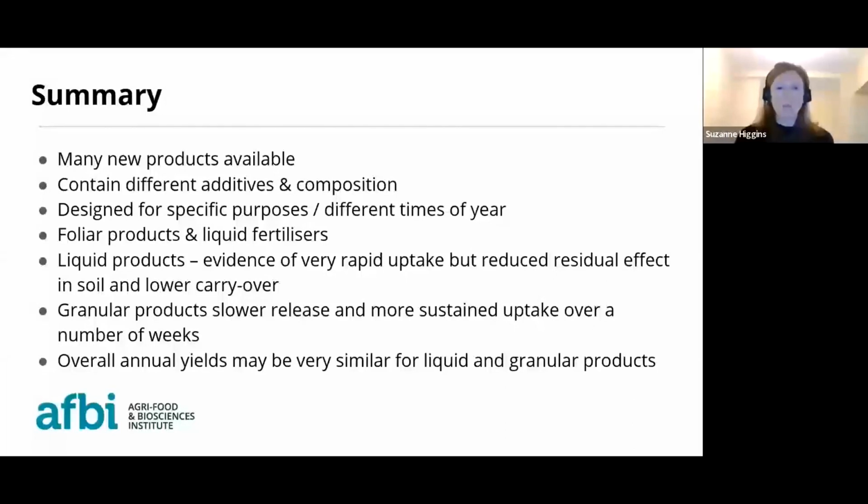So liquid products, what we have seen is they are taken up very quickly, but then once they're gone, there's very little residual nitrogen left in the soil, whereas a granular product would dissolve more slowly over time, so you get a more steady growth with it. But we obviously need to do a lot more work on this. We don't know exactly what's happening there.